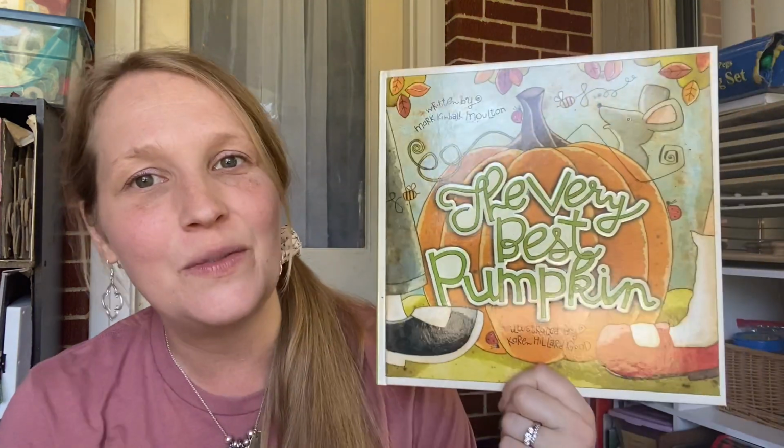Okay guys, this is the very last book that I picked up in our book basket from Book Outlet. However, I will tell you, I have already been browsing and there are more that I want, so I may throw some others in as we go along through the fall season and add to my collection. This is actually my favorite season, so I may add more. We'll see. But this last one that I have to share with you is The Very Best Pumpkin.